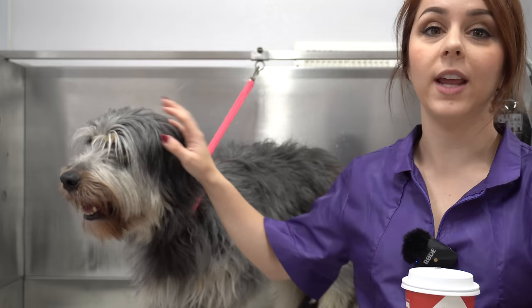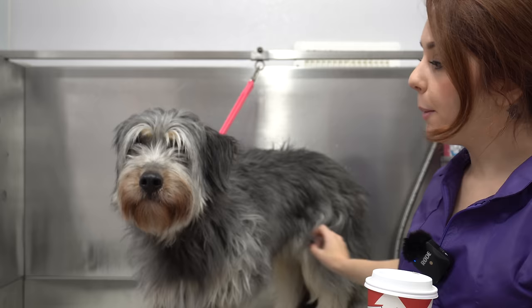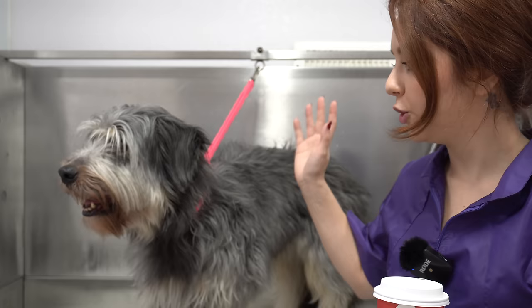We are going to transform him because he has not been groomed in a very long time, and he is going to get a total makeover today. Teddy is a really good dog for grooming, but he has some very interesting quirks that I will talk to you about during his groom.